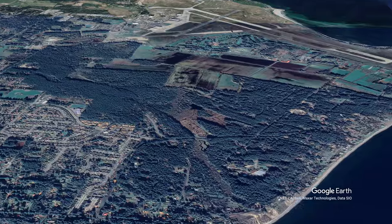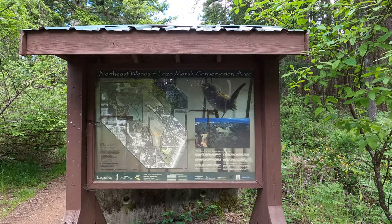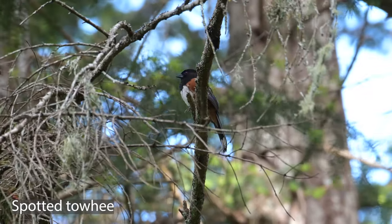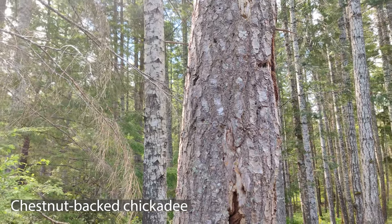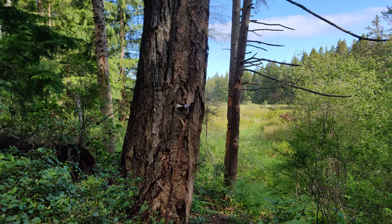No luck on the Bewick's Wren at the Trent River Estuary, so I headed here to Lazo Marsh, which is a pretty gorgeous marsh complex. I've never been here before. There's this gorgeous boardwalk and there's lots of birds. I was harassed by some chickadees on my way in here that obviously have been fed. It's always funny when you have those habituated flocks that kind of run up to you and are a bit aggressive in terms of wanting to be fed.